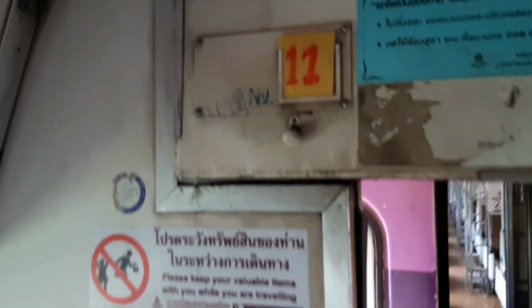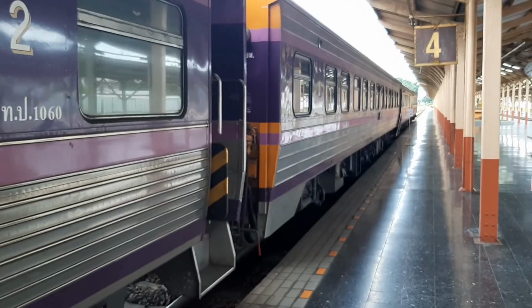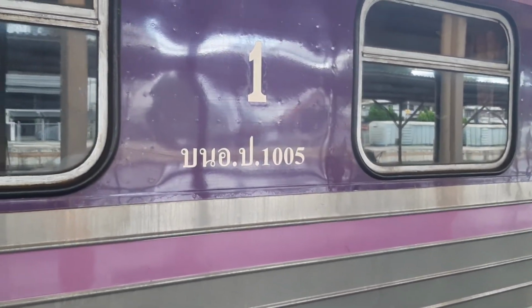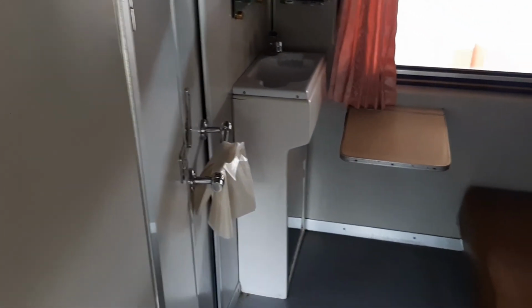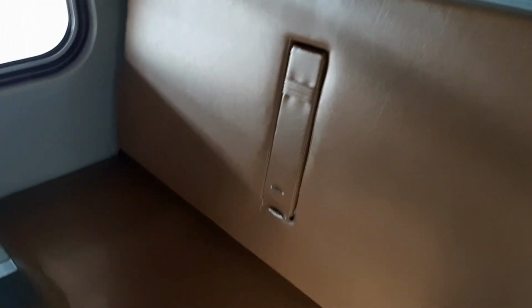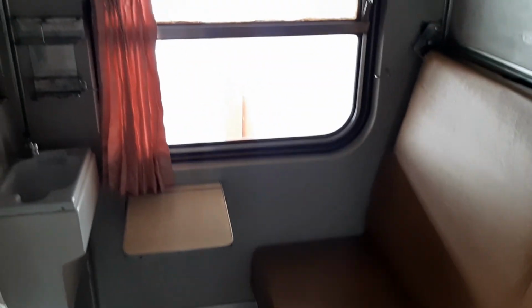Oh, this is Korean train. This is first class, so let's have a look on first class, see what the difference is. Looks like they can all go through. I didn't realise you can just get... Oh, I see what happens. The back of the seat goes up for the upper berth, and then obviously you've got the lower berth where you sit on just during the day.